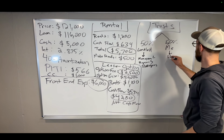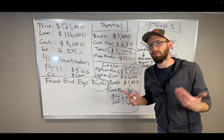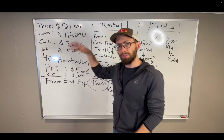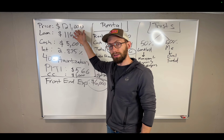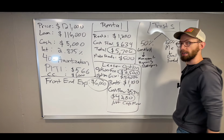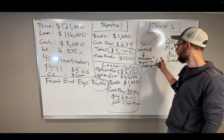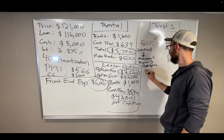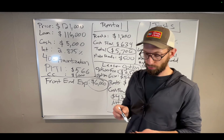I got the deal and I funded the deal with my creative finance, right? So I found the property, I found the seller, I found the loan to fund the deal. Essentially, it was the seller's loan and I got the deal. That was my contribution. And now the landlord's contribution is to manage, do the repairs, and do the bookkeeping, plus a $5,000 buy-in, which we thought was reasonable.